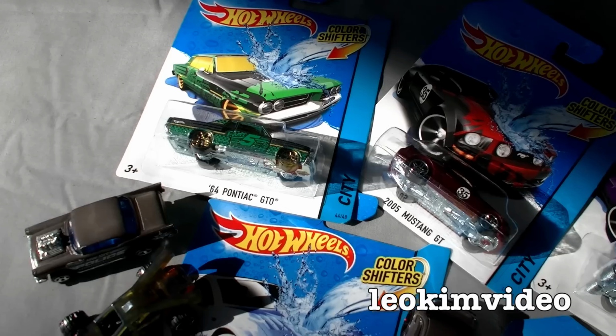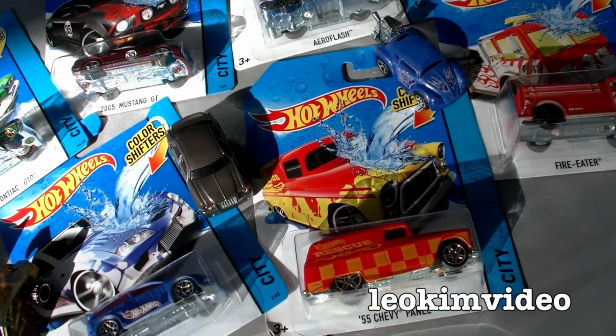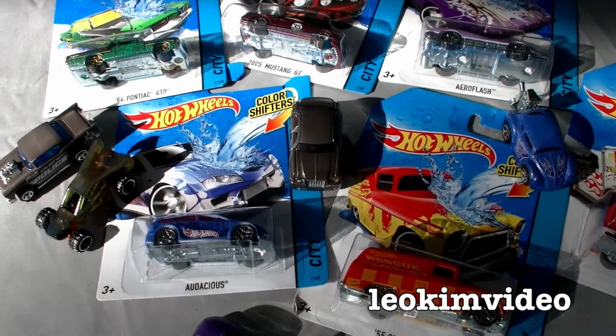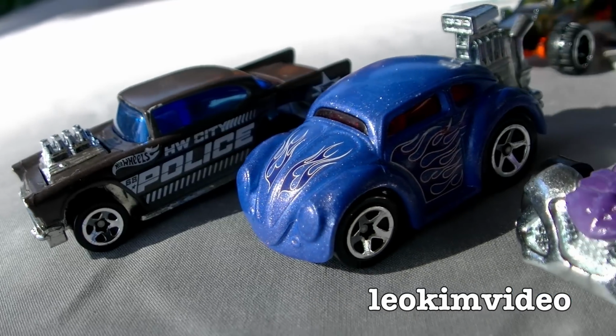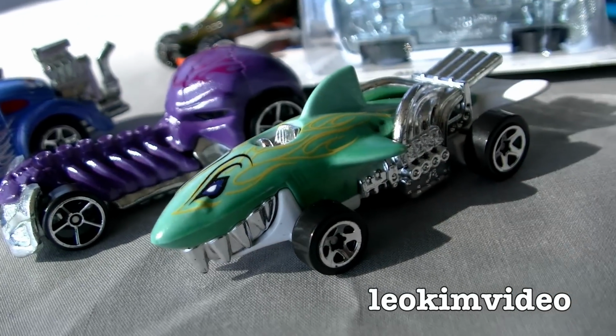And I've got a whole assortment of these here. Where I live, these are basically $8 a car, but they do quite fancy things when you put them in hot or cool water. The colour shifter cars are interesting to look at. I quite much prefer the more abstract designs like the ones on screen now.